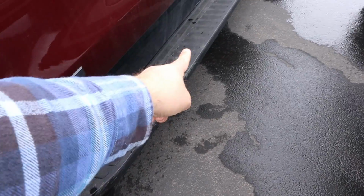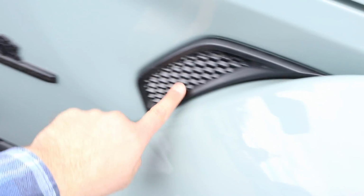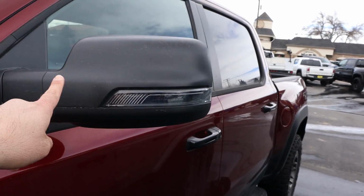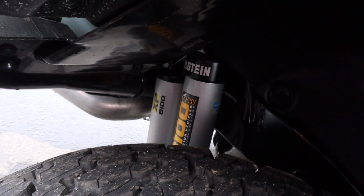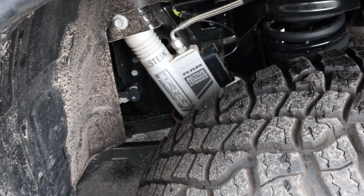It is painted. See, rock rail protection. You just have side steps here in the TRX. You got this cool venting on the TRX, which is fun. The Wrangler has venting, but it's completely fake. But anyways, you can see the difference with the mirrors, which is interesting. And then look at the back, the length difference with the vehicles. Obviously, pickup truck versus SUV. Now, there's a big difference with the shocks. They both have Bilsteins, but this is more of an overlanding setup, whereas the TRX has the Blackhawk shocks. These are for high-speed off-roading.